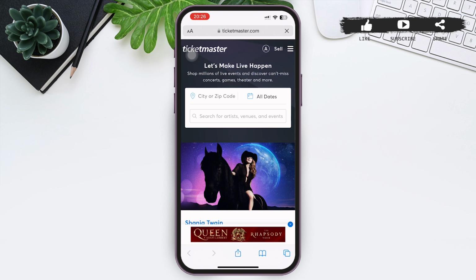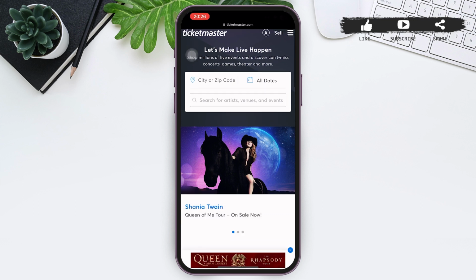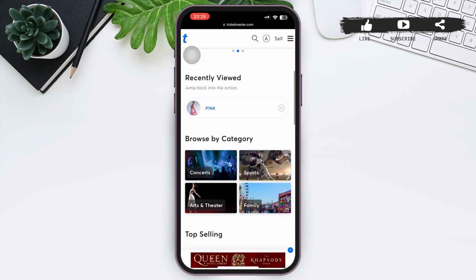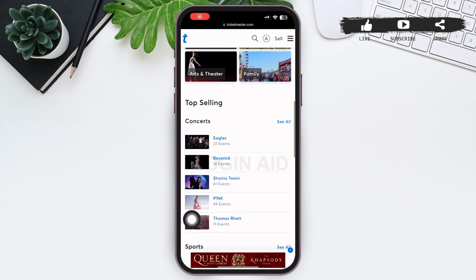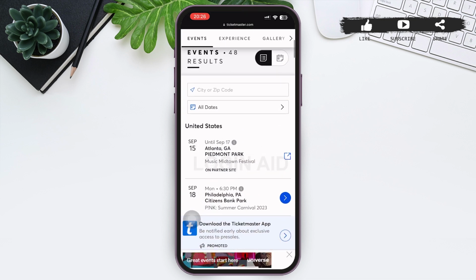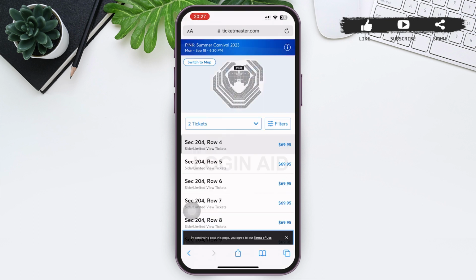In this page, you'll have to select an event you want to go, either it's a concert or a sport event or anything you like. Scroll down and tap on any event you want to go. Then select the event under the artist, select the row you want to sit at.